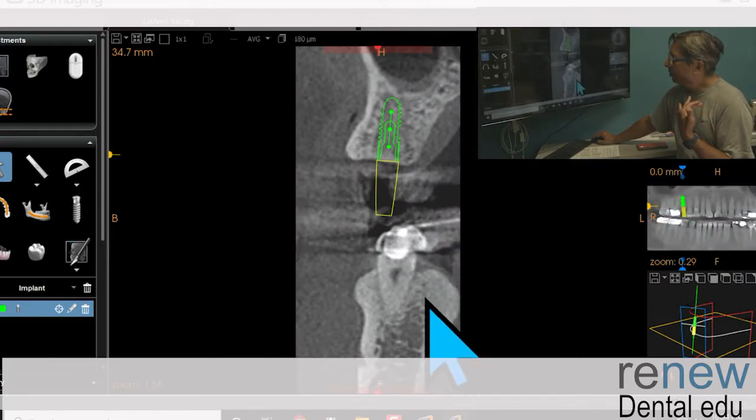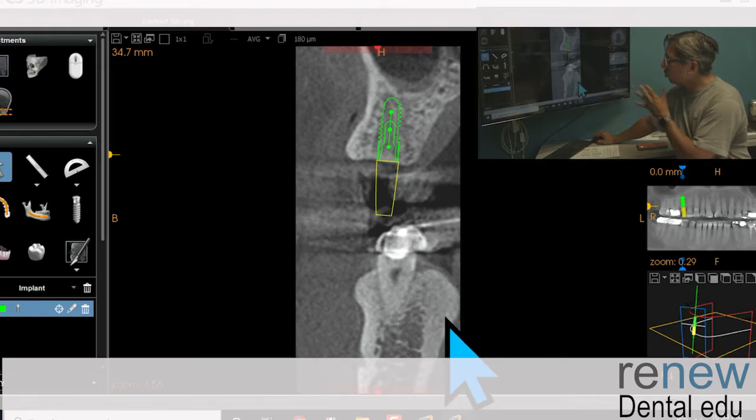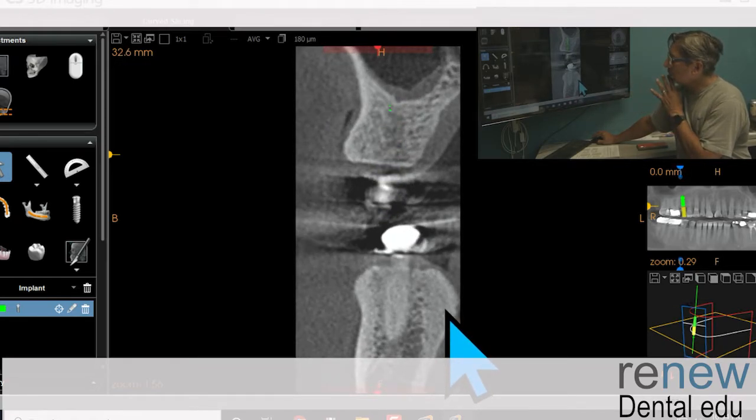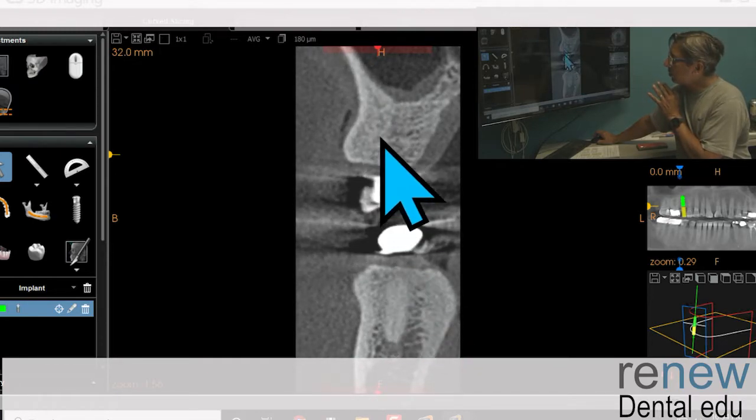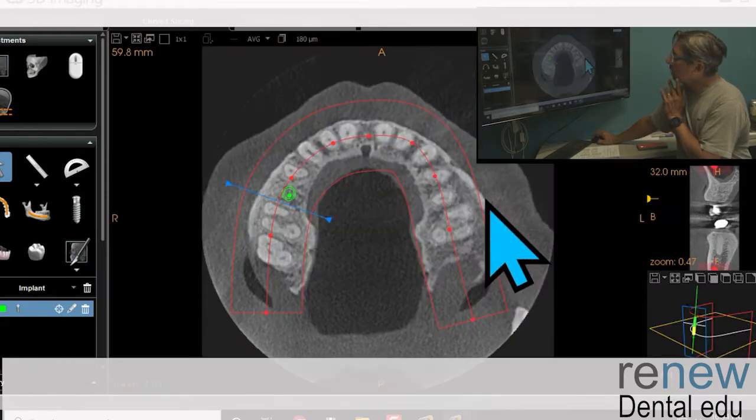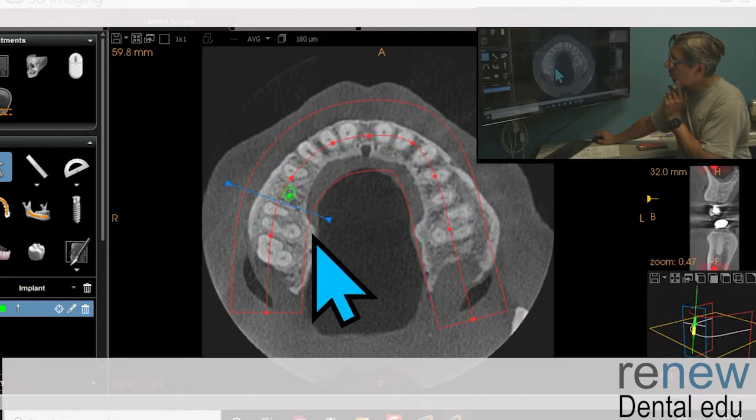But here's on the bottom. If you look at the bottom here, we've got quite a bit of tori here going through here. Now this is where it really starts to should concern you, because this is what's going to be hammering your implant here. And if we look at the tori up here, look at that tori up here.